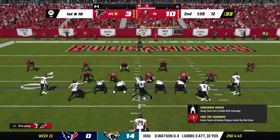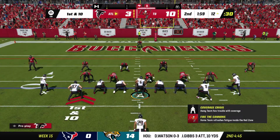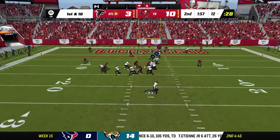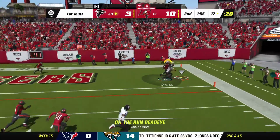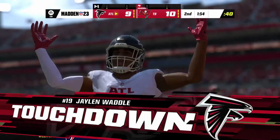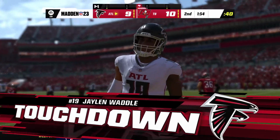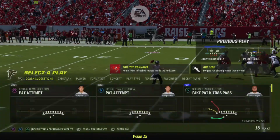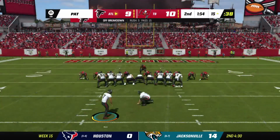From down at the 12, it's 1st and 10. Off the play fake, he'll look to throw. He'll buy some time right, and this is caught for a Falcon touchdown. Jalen Waddle, touchdown number 15 on the year. And the Falcons are an extra point away now from tying this ball game.